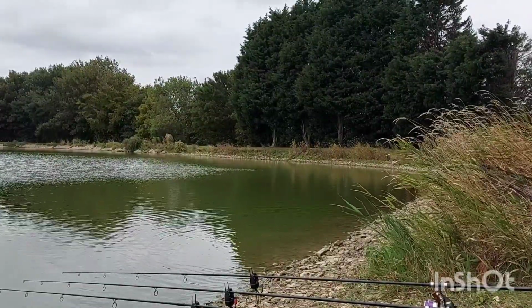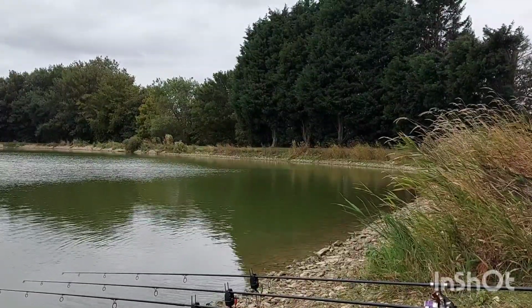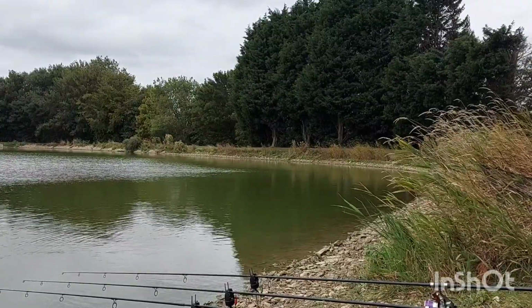We've got the wind changing round. The wind will be changing tomorrow dinner. Yeah, what time is it now? About 4, half 4 now.